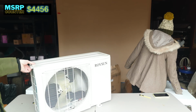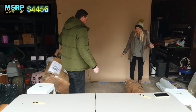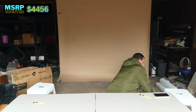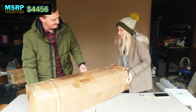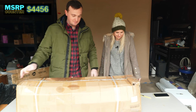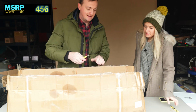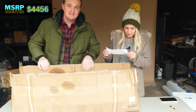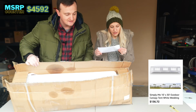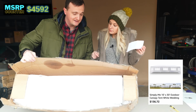Oh no. Last package. Hopefully it's a box 2 of 2 or something. Don't you think? Yeah, I don't know what though. Okay. Another big tent. Whoa, you can see 10 by 30. Holy smokers, a 10 by 30 tent right there.